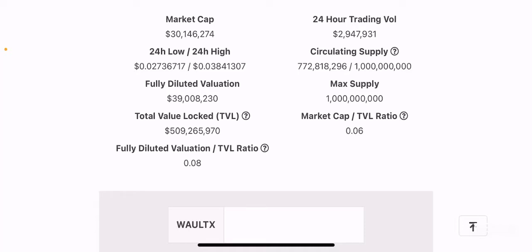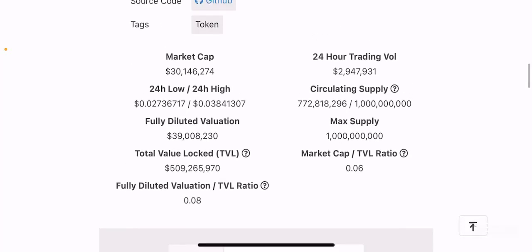And this project has been somewhat of a reputed project, right? So for this project to have a $30.1 million market cap, it's still considered to be undervalued, right? If you take the max supply, on the other hand, you can clearly see that that's one of the many weak points of this project, where it has a $1 billion max supply, while the circulating supply is only 772 million tokens, right?